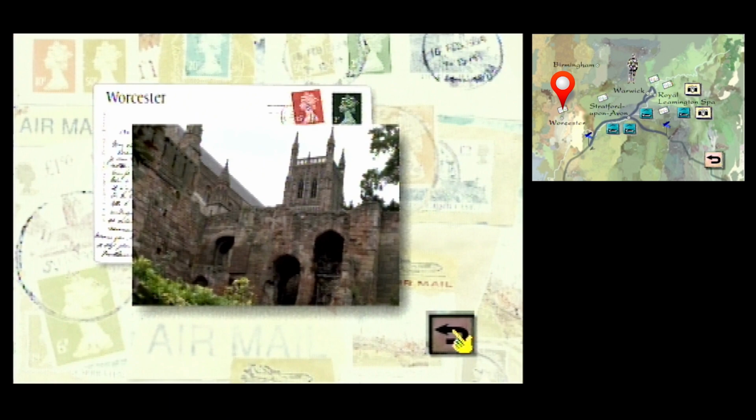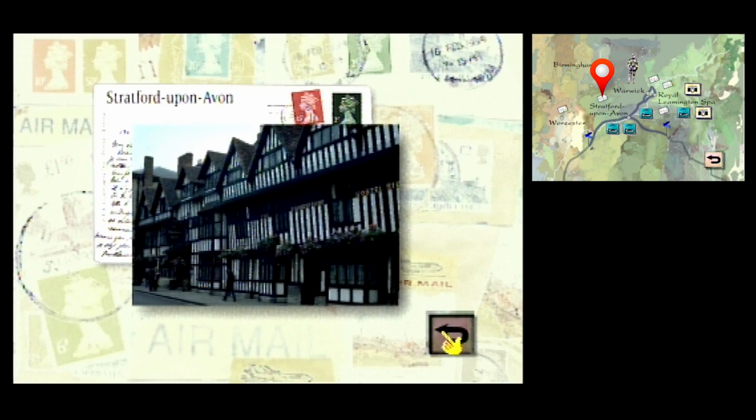Stratford-upon-Avon is one of England's prime tourist destinations, but don't let that stop you. I bought a combination ticket to visit 5 Shakespeare properties, including his birthplace and Anne Hathaway's cottage.